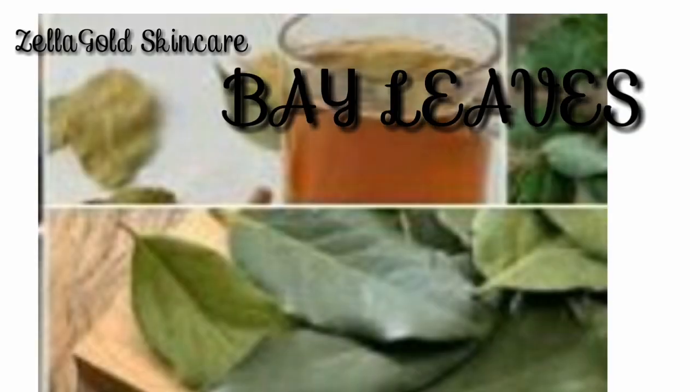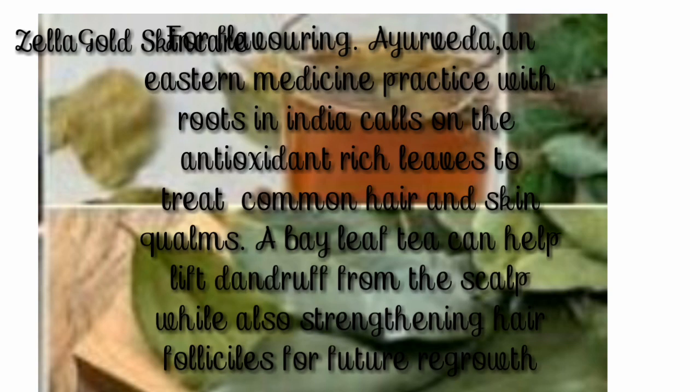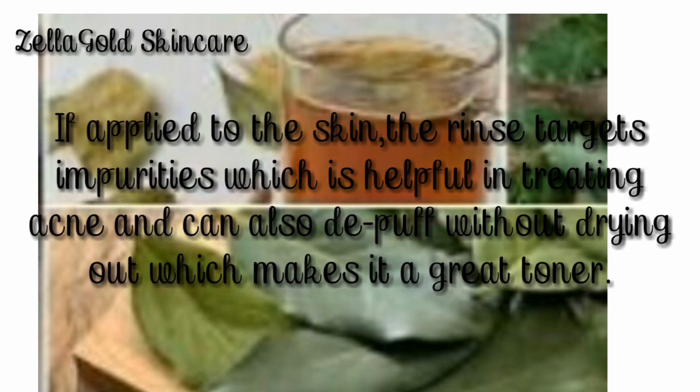One, bay leaves. A bay leaf is a fragrant leaf from a laurel tree that is used as an herb. It can be used fresh or dried. Dried bay leaves tend to have a slightly stronger flavor. You can do a lot more with bay leaves than tossing a few into a stock pot for flavoring. Ayurveda, an Eastern medicine practice with roots in India, calls on the antioxidant-rich leaves to treat common hair and skin qualms.